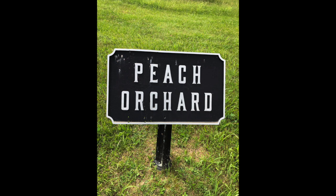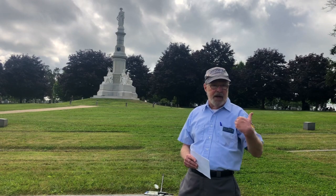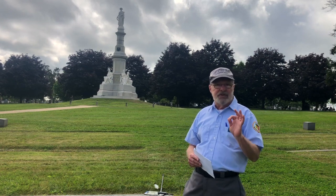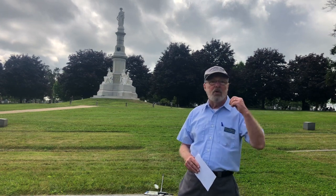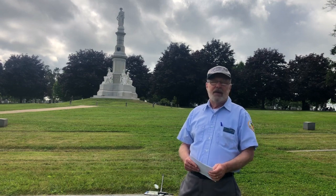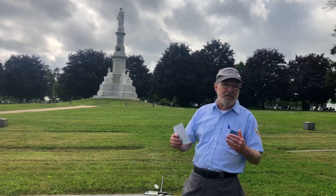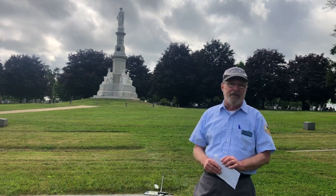day. Now, they actually get shifted around quite a bit in that Peach Orchard area. The battery, though, has the distinction of firing more artillery rounds than any battery on the battlefield. 1,342 rounds. That averages out to about 4 shots a minute from the guns in the battery. That's an awful lot of fire.